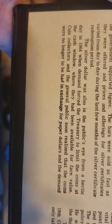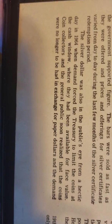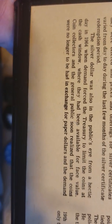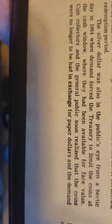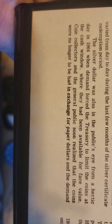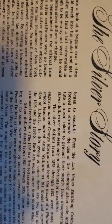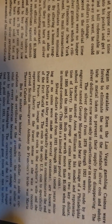It goes on to say that the silver dollar was also in the public's eye from a hectic day in 1964 when demand forced the Treasury to limit the coins at the cash window, where they had been available for face value. That had to really tick some people off quick, I'm sure. Coin collectors and the general public soon realized that the coins were no longer to be had in exchange for paper dollars, and the demand began to escalate. Even the Las Vegas gambling casinos were forced to eliminate the use of the standard silver coin and substitute a metal token to prevent their supply from disappearing.